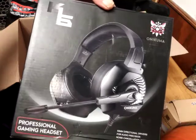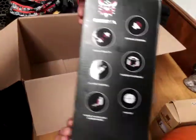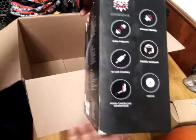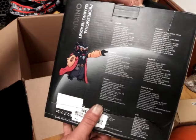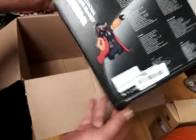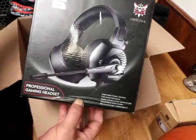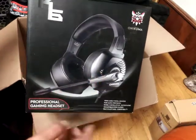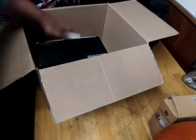Anikuma headset. Gaming headset. Ooh, I mean, I already got one, but these look really nice. Professional. What a great deal. This was worth every penny. I'll definitely be trying these out tonight. But like I say, let me put these back in here for now.